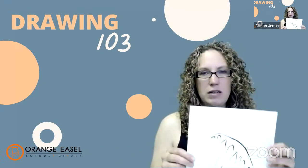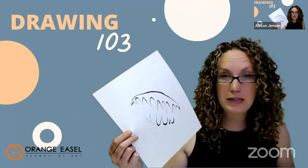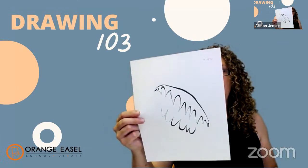This one's a little harder to see because a lot of it's still in pencil, but I'm pretty sure it's a Venus flytrap, which is amazing. And it's a Venus flytrap from like an open mouth perspective, like we're looking into it. I adore that composition. It'd be really fun to see how those take shape.